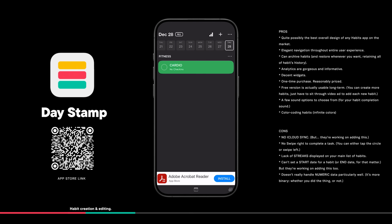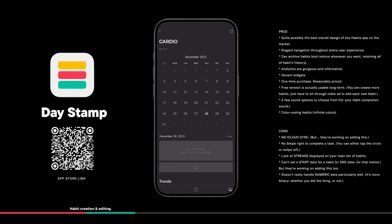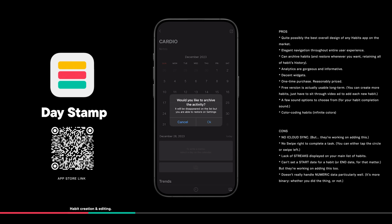So if you want to edit the habit, very simply, you just tap on the bar anywhere, this green bar, and it brings you to this stat page. This is what I call the individual habit homepage, right? Up here on the top right, you have a little edit icon. You tap that, it brings up your options of edit, archive, or delete. And there's the beautiful word, archive. So you tap archive, it gives you a little warning. Would you like to archive the activity?